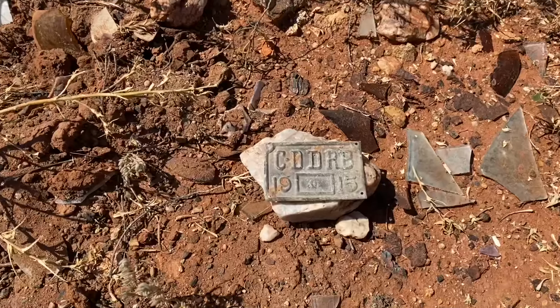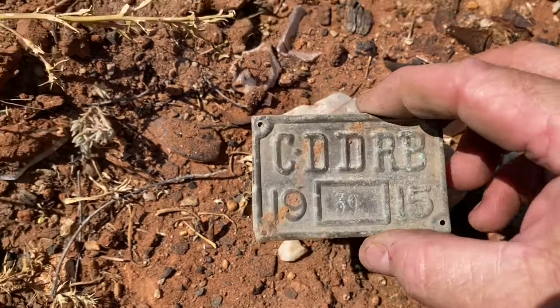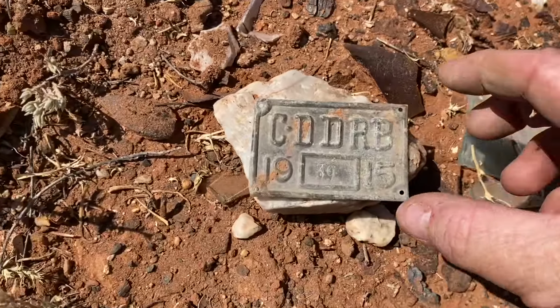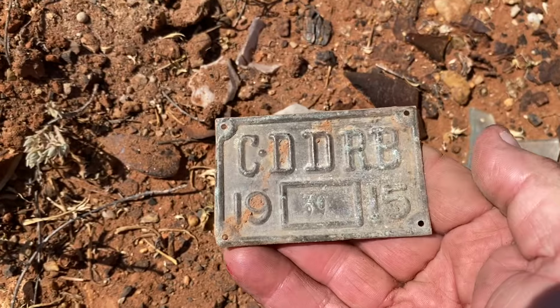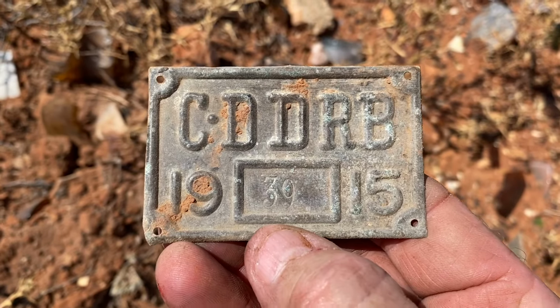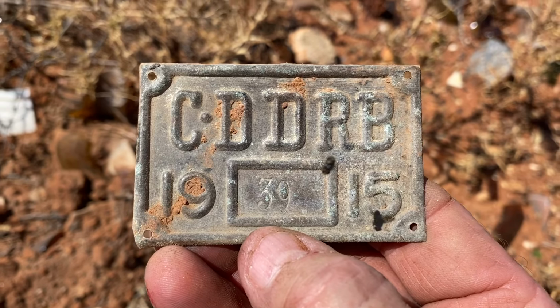Okay, I've given it a bit of a brush, and this is all I'll do here because these have been in ash, and this one's just come out of an ash pile, you can see all the ash mixed in. They're quite brittle, so you've got to be very careful when you clean them. But absolutely lovely horse and cart registration plate, 1915, Q-Day Dawn Roads Board.